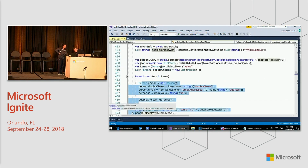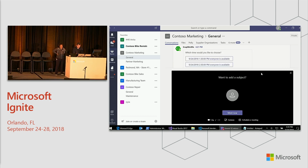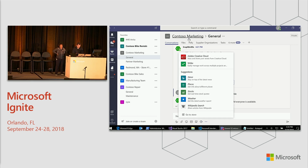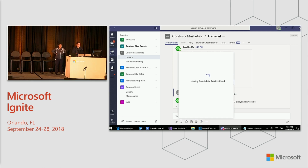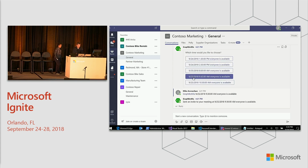Just to show you this very quickly, the other thing I can do is in the middle of my conversation, I can use what's called a compose extension. And I can very quickly pull up, wrong one. So I can find Adobe Creative Cloud. Adobe Creative Cloud has built an integration with Microsoft Teams. So maybe I've got this Ninja graphic that I'm working on that's stored in Adobe Creative Cloud. I can say, let's pull in this one.